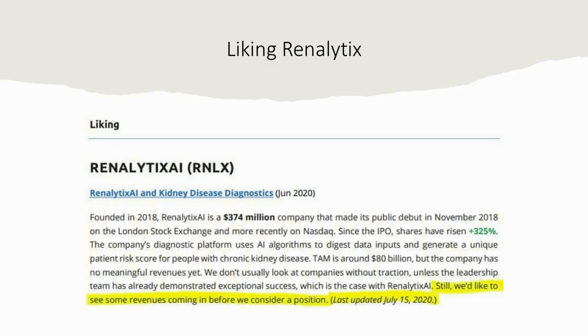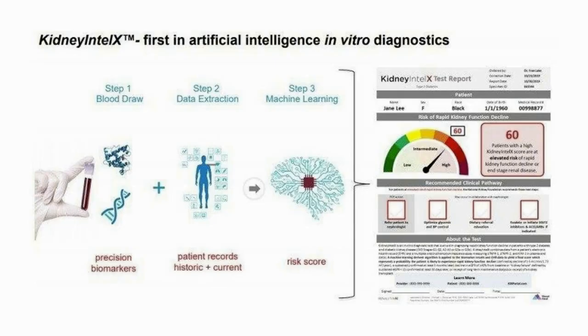Now, one way to look at this is you can potentially invest now and capture 300% upside before they get to the $1 billion mark, or you can wait until they've achieved traction and then invest and reduce some of the possible downside risk. There's still some uncertainty around this company, and that's what we want to talk a little bit about today. If you don't know much about the firm, I'll include a link to our past research piece that covers the bull thesis.